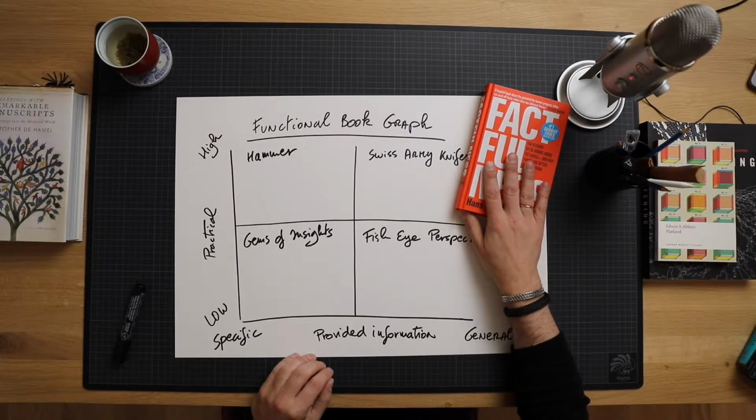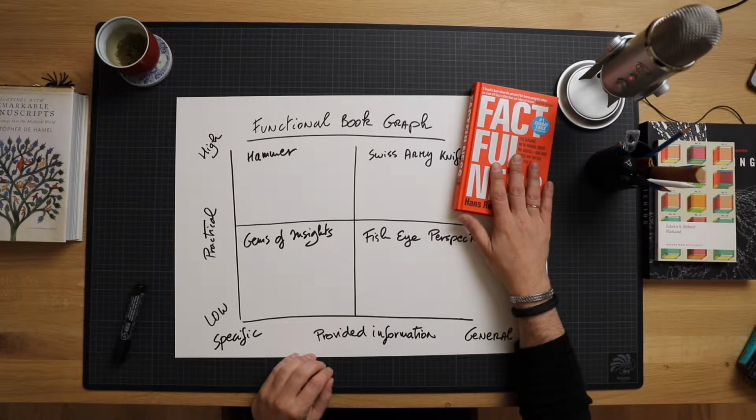This book would definitely be the Swiss Army knife of books. It is very general in information. It gives you a wonderful overview of better understanding the world, and it's highly practical, so you can really apply it as of now. While you're reading, you think about the world as you understand it, and you start to apply his concepts. A brilliant work, I think.